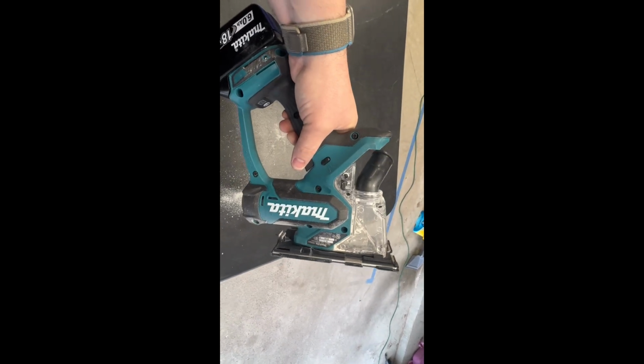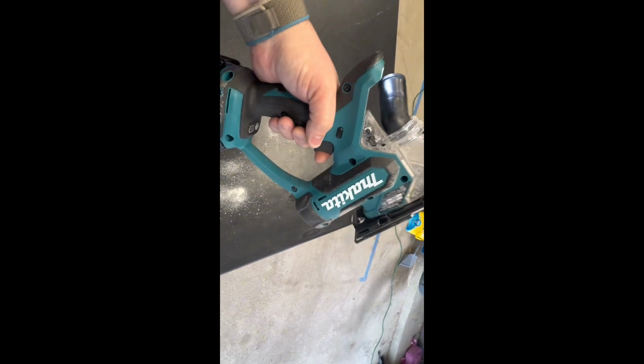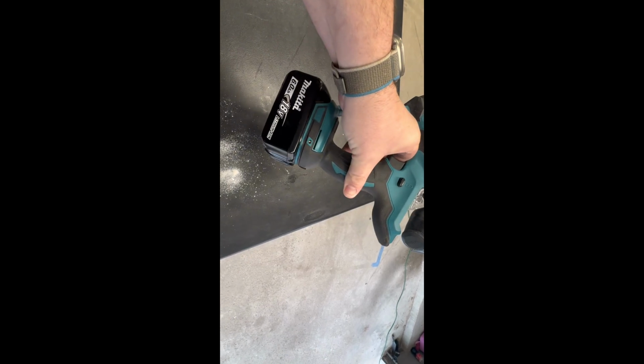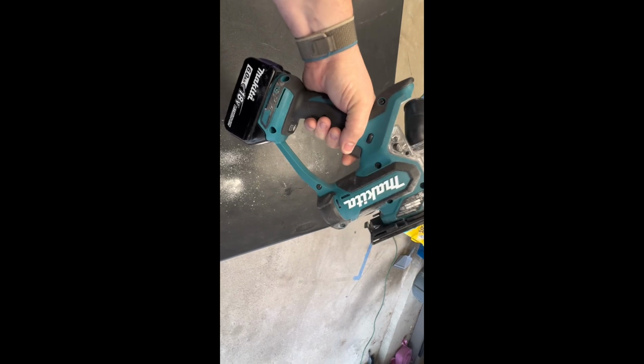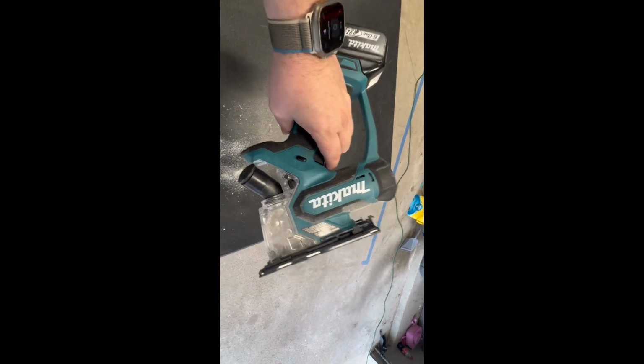I need to make straight cuts in drywall. This thing is epic. Honestly, I can't wait for Makita to release the XGT model so I can sell this one and get off the M8, the 18 volt Makita battery line. I think this is my only 18 volt Makita tool that I actually own. So I have a couple batteries for it, but that is the only reason why.